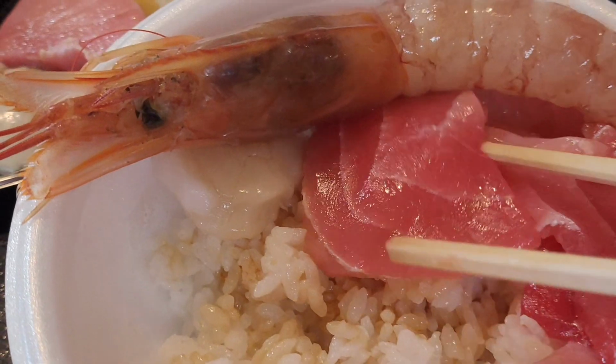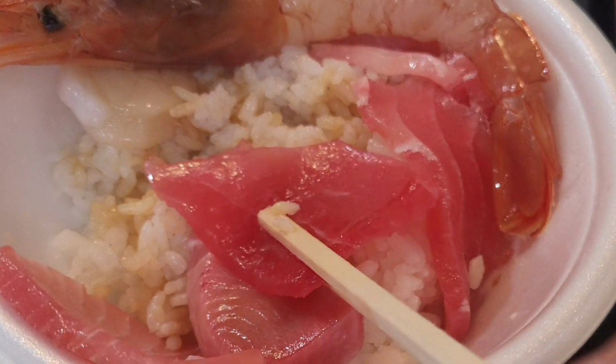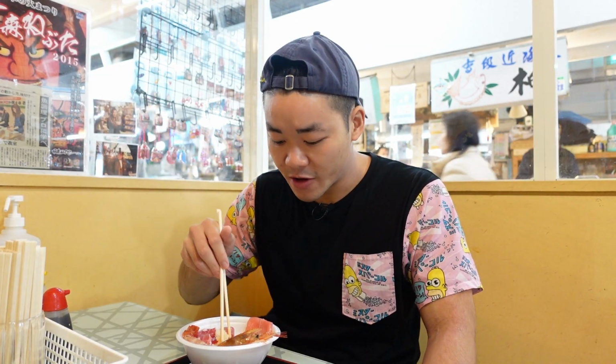Next, we move on to the cuts of tuna. They had a deep red color and the texture to match. Tuna time. Yeah, tuna's good. Nothing gamey, nothing too strong of a flavor. Good tuna, good quality, great texture, perfect temperature, and a bit of soy sauce. It just makes everything work.